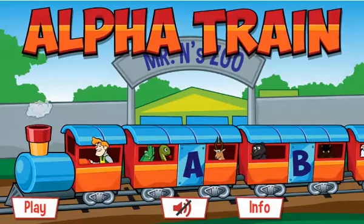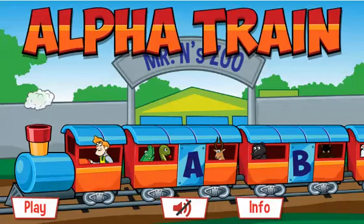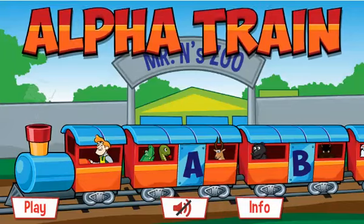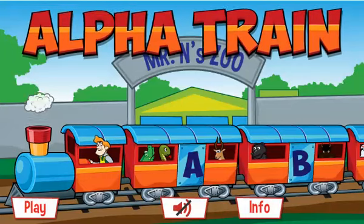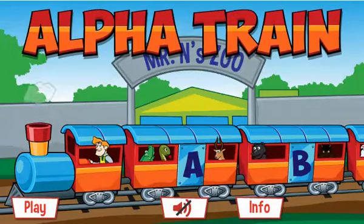Welcome to Alpha Train. This is a really fun game for kids just learning how to read, ages 4 and 5. It's great practice for understanding what letter words start with. In this case, it will be animals. So click play.